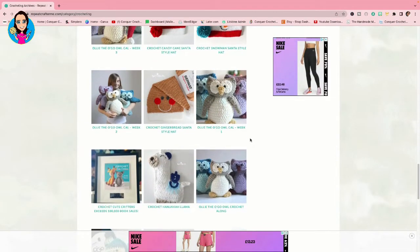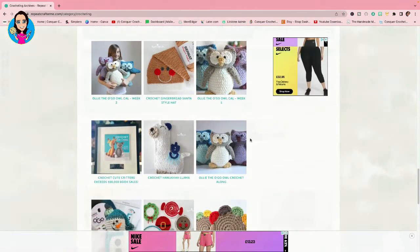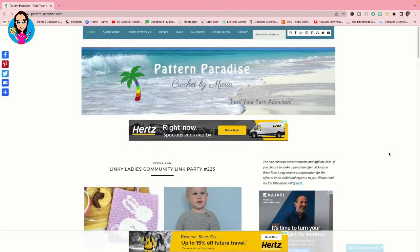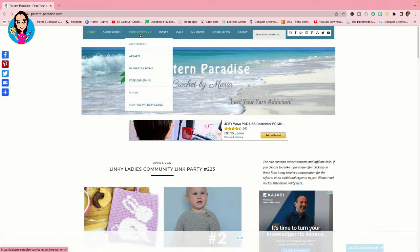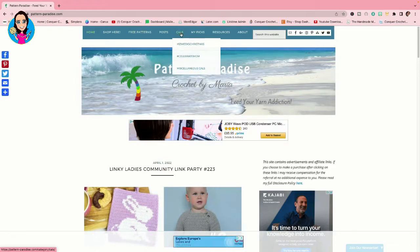So that is Sarah from Repeat Crafter Me. So the next one I want to show you is called Pattern Paradise, Crochet by Maria. Feed your yarn addiction. That really grabbed me. So she has paid for patterns as well as free patterns. So you can shop the pattern shop and you can go into the free patterns, and she sectioned those off nicely there. And she also does CALs, which are crochet alongs, which might be something you want to do.